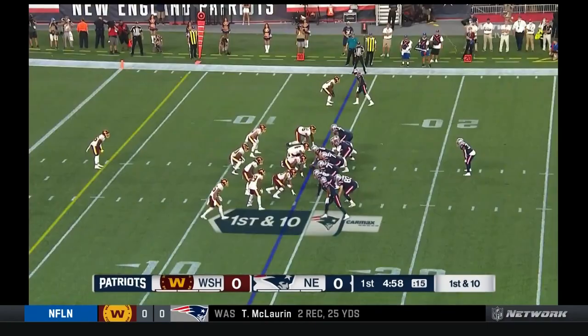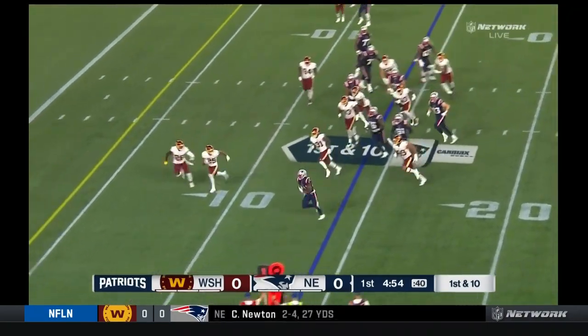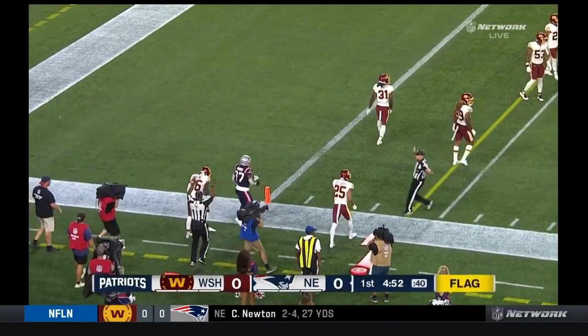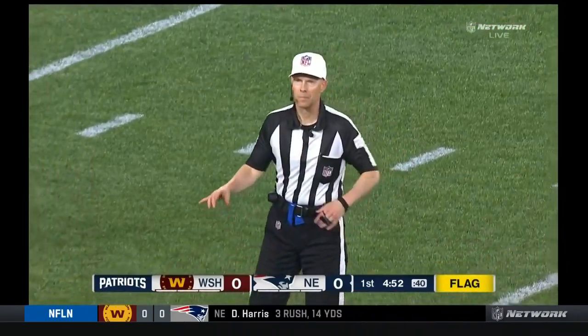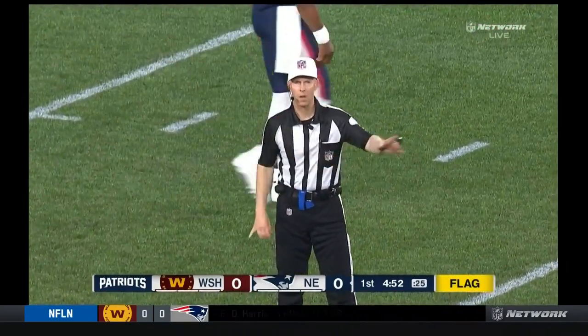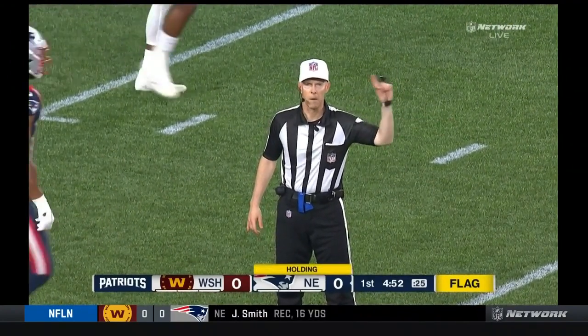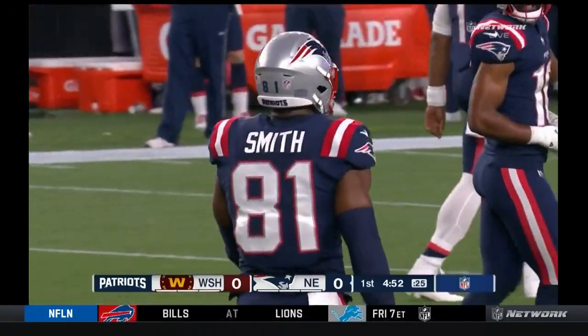Patriots in the single back set. They use 2 tight ends here. Harris takes the handoff, gets to the outside. Damien Harris driving to a 1st and goal as he runs it to the 3. You got to hold. Holding. But it's coming back. Number 81. 10-yard penalty. 1st down. And they get Jonnu Smith on the hold.